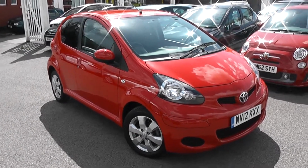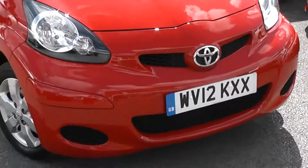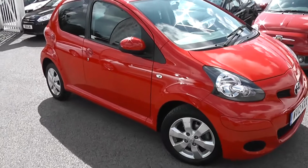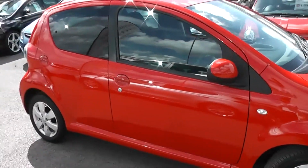It's finished in red. There's some outside features, as you can see, the bumpers. Got the black front grille there. It's large front headlights with darker interiors. Right on the side, we have shoes in great condition. There's no dents to the bodywork. We do have side indicator lights, body colour wing mirrors and door handles.